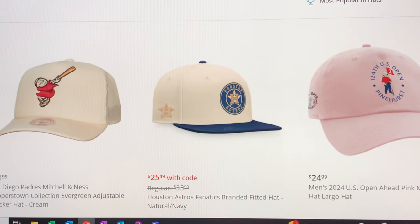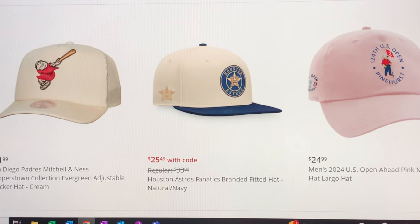Cream, again. It's like white and cream are just so big in the summertime. You see them all the time.